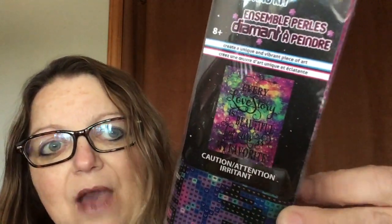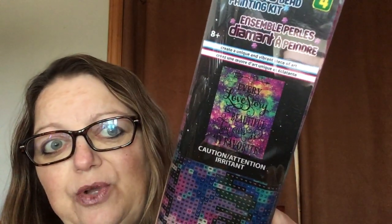This is kind of hard to see, but I'll read it and then I'll show you up close. It says, every love story is beautiful. Oh my gosh, I can't read it. And you are my favorite. So that is how that one looked. I just liked it because it had those really rich jewel tones.